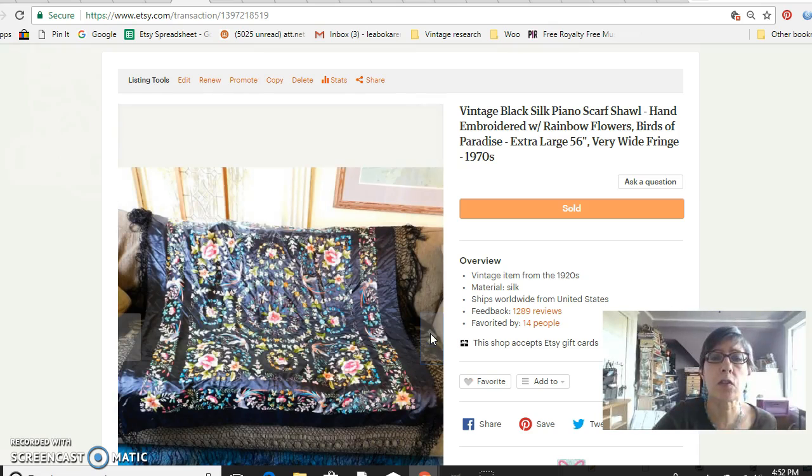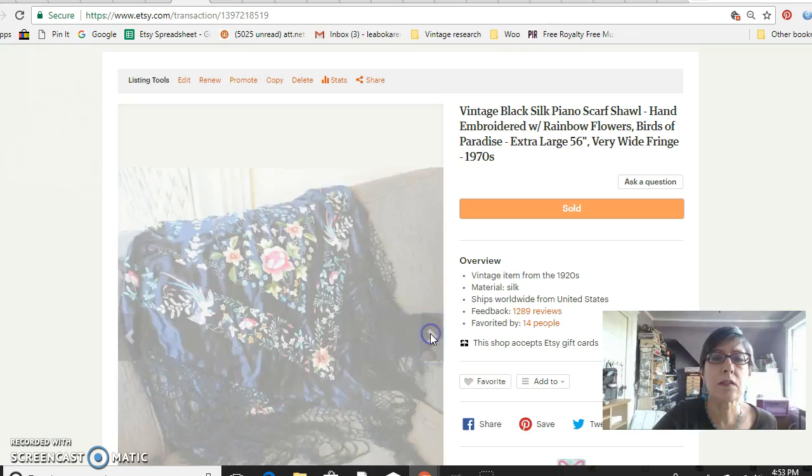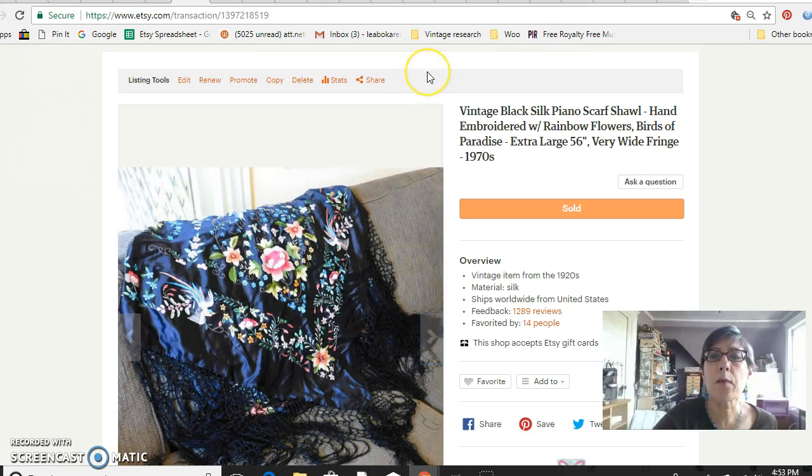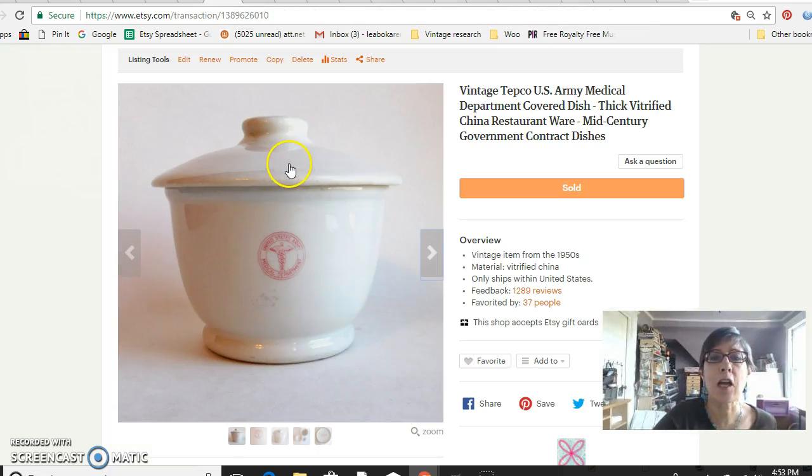Let's see if I can show you more of what it looks like. There's some of the embroidery. It's just so pretty. This came from my sister-in-law, so I paid nothing for that, and sold it for $190. I wish I could claim that I found it, but she's the one who found it. She has such a good eye.